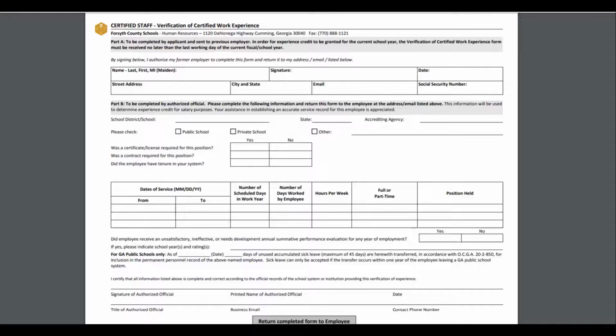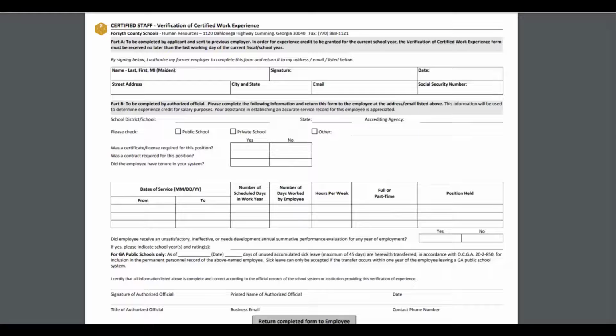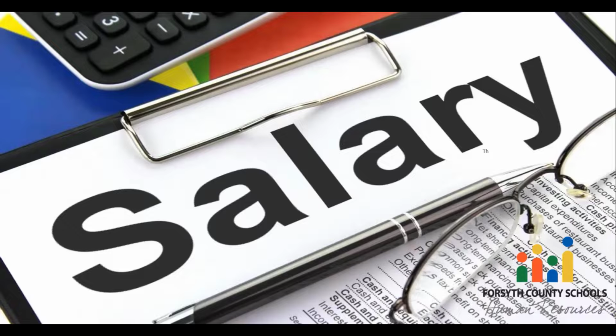All experience verification forms must be received in our office before August 5th in order to ensure prior years of experience are included in the first paycheck. It is critical that these forms represent a complete history of your prior experience. Submitting a single complete package assures that you will be compensated correctly. You worked hard for those years, and you certainly want to be paid for them.